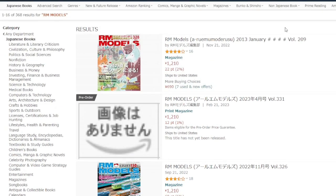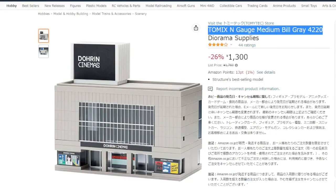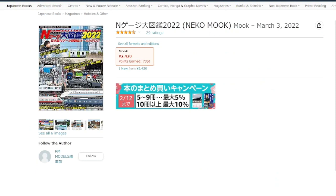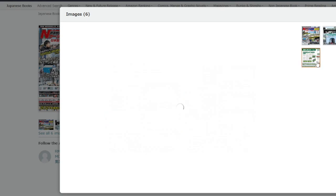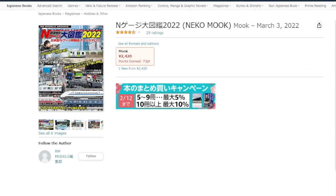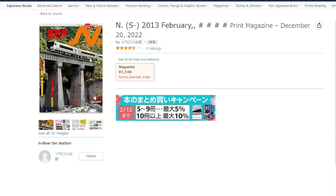Now again, RM models are still around. The catalogs are still around. But if you can, pick up these Engage mooks. The Engage magazine, I believe it stopped back in 2015, but it's still going on with these mooks, and they do provide a lot of good information, a lot of pictures. If you really want to try a Japanese railway model publication, give these mooks a chance. Definitely give the RM models a chance, and also give the Engage magazines a chance.